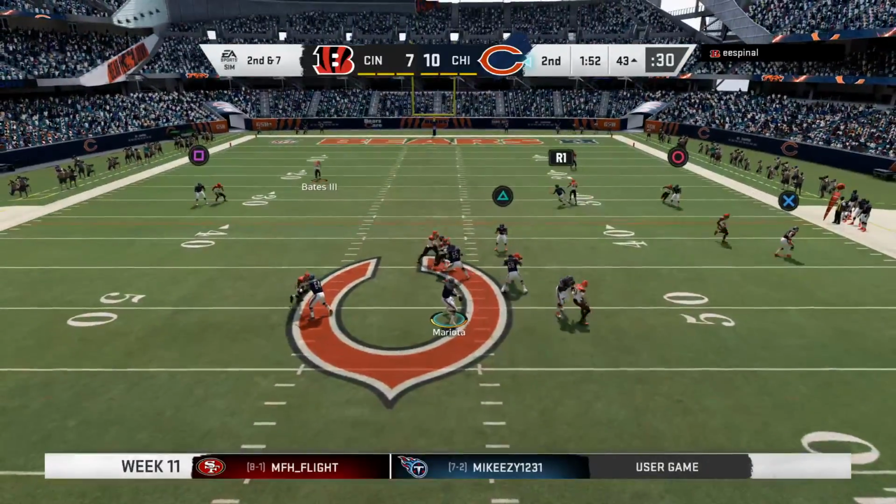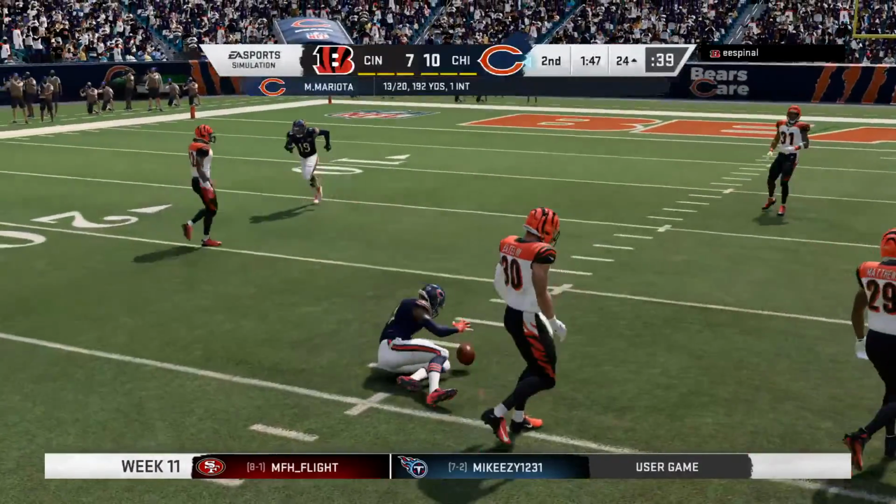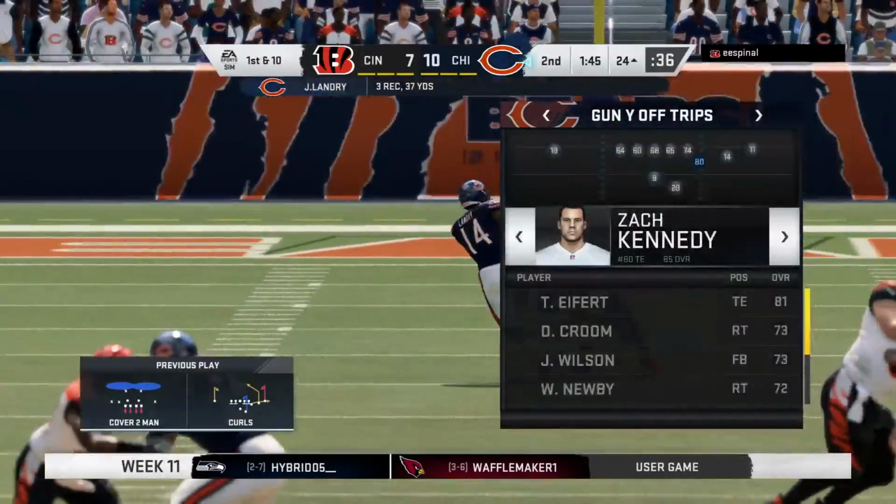Mariota now on 2nd down. And he's got the hook up to Landry. And he's got another first down as the tackle's going to be made at the Bengals' 24-yard line.